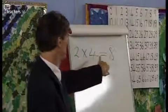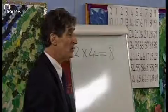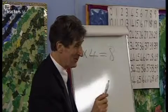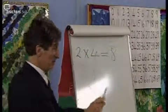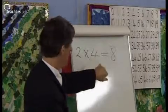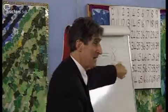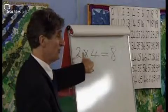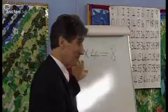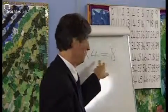2 times 4 equals 8. We are going to read what it means, but you will not race ahead of me because you'll get it wrong. Read it with me. 2 cups times 4 equals 8 cups. Let's do it again. Read what it means. 2 cups times 4 equals 8 cups. They're cups, aren't they?